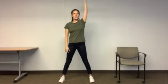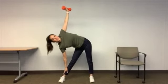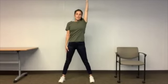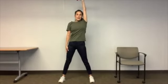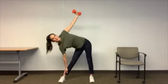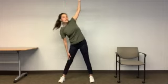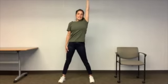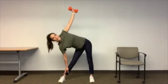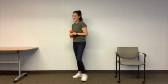Good, and now let's step our feet apart, reach that weight up over your head, and with that right hand, slide your left hand down your leg and then stand back up. Slide down and up, slide down and up. If you're in the seated position, you can do the same thing, just leaning over to the left and then sitting up nice and tall, bringing that right hand overhead. Woo. Now my arm is a little bit tired too.